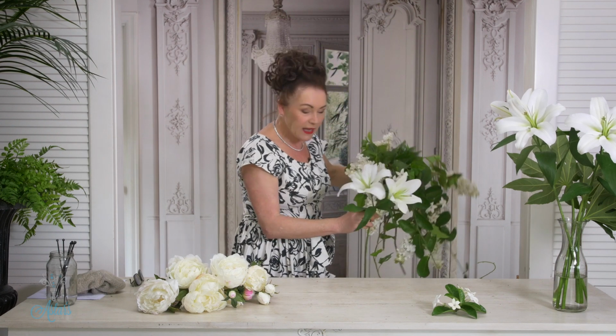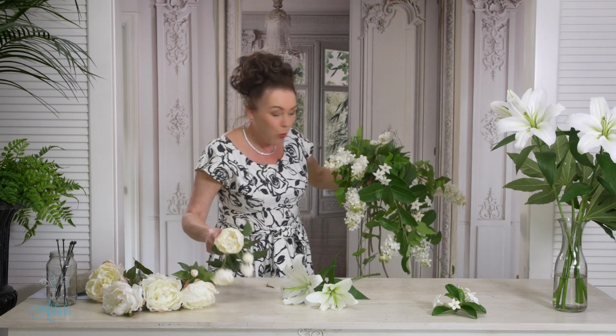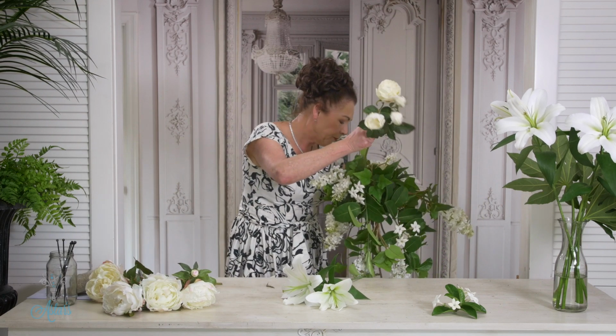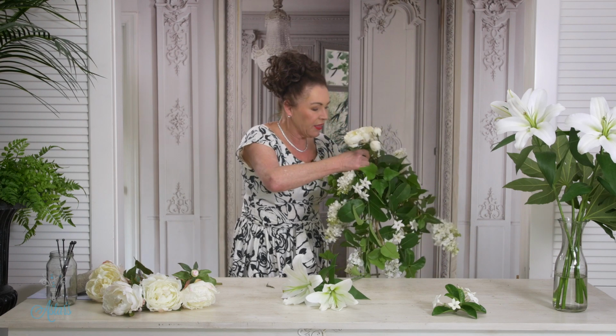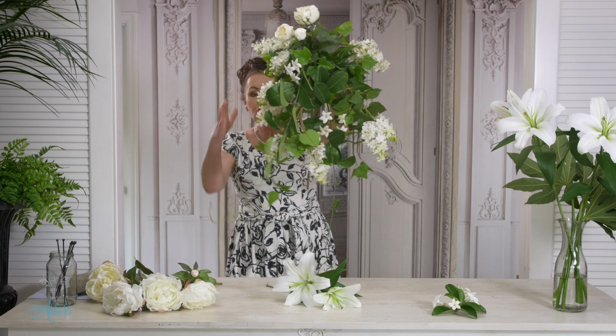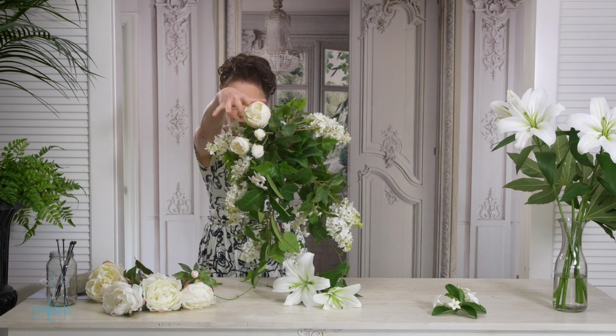Now, the next thing I want to put into here, I've got one white rose, so I'm going to bring that into the middle, and that can go into there like that. So now I've filled in that center position there. So that's my sides done and my base, and now I've got my focal into the center.